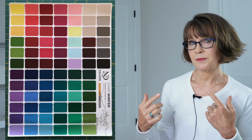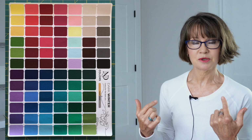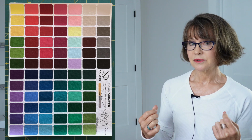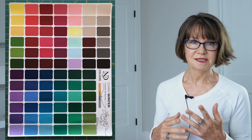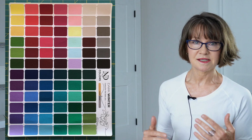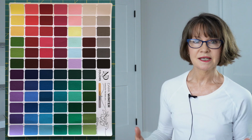So if we were going to pixelate the colors in my face, I'm a dark winter person, this is what we'd have. I use the SciART based color palettes because they tick all those boxes that we talked about. And you'll find them at TCI, True Color International, NDU Colors in the United States. Links will be below. Gorgeous products, beautiful selection of products.